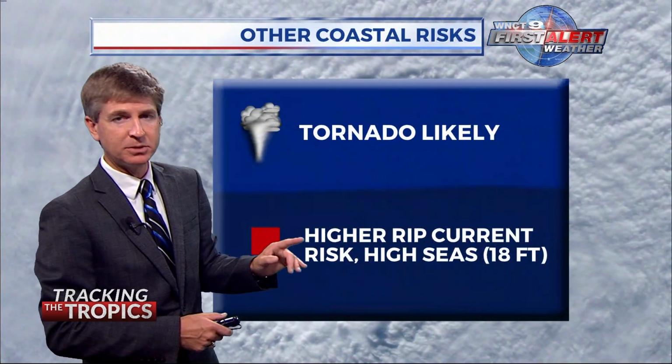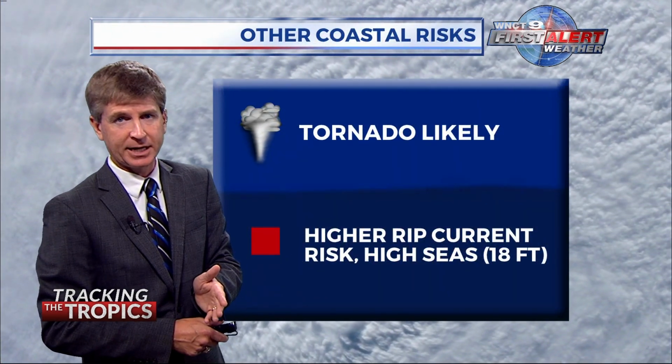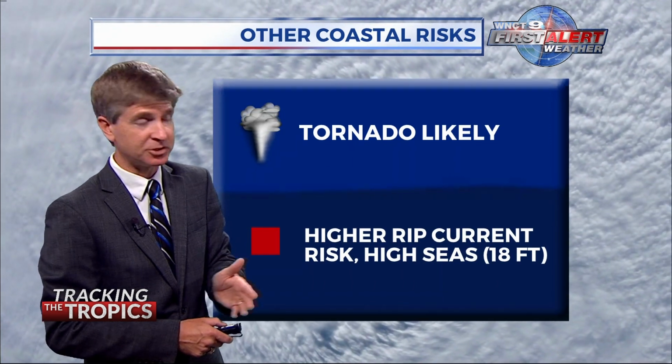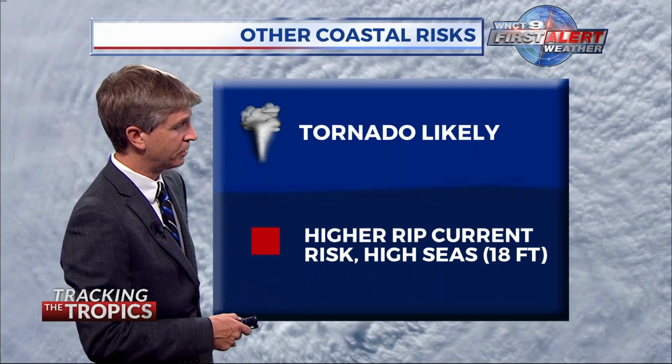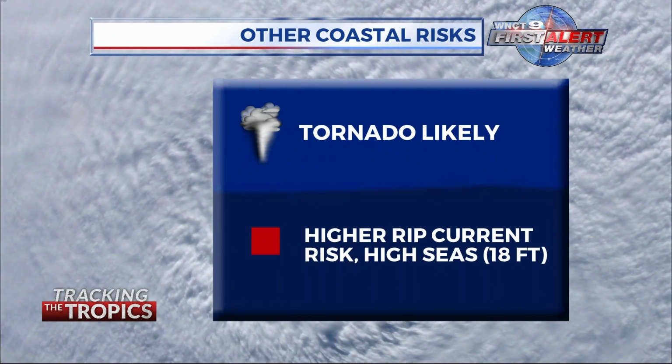And the way the system is tracking, many of our viewers are going to be on the right side of the circulation path. That's the stronger side of the storm where the greater tornado potential lies. So we've really been trying to emphasize that over the past several days, our tornado risk, and of course our seas running high out there as well.